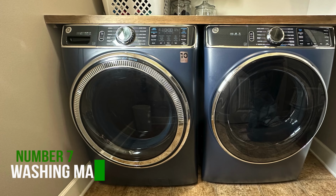So number one on the list of 7 surprising things that's making your house stink is the washing machine. A dirty washing machine can not only stink up your clothes, it can stink up your whole house too. So here's how to clean it. If you have a front load washing machine, there's a drain pump filter that needs to be cleaned out regularly.